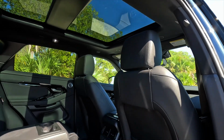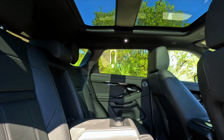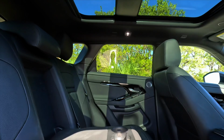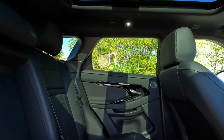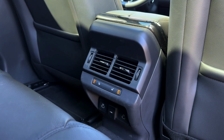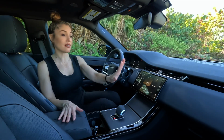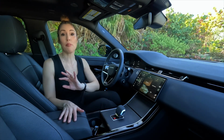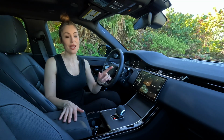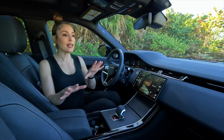And if you decide to purchase the Dynamic SE model, you receive rear heated seats with the cold weather package, which is a must in my opinion. And you also receive a decent amount of storage, directional vents, and more than enough connectivity, including one 12-volt port and 2 USB-C ports. Personally, I'm a huge fan of decluttered interiors, and that's how best I can explain the Evoque.